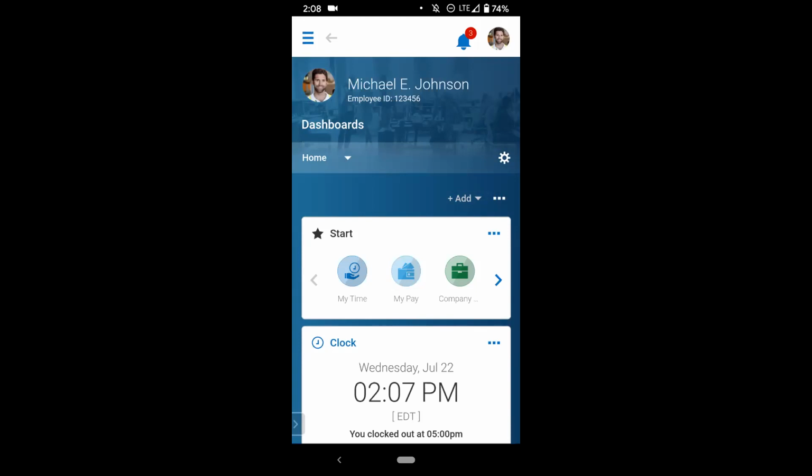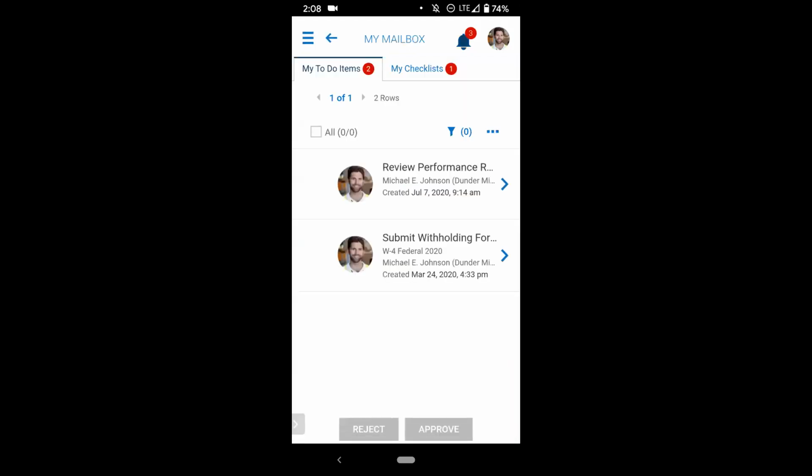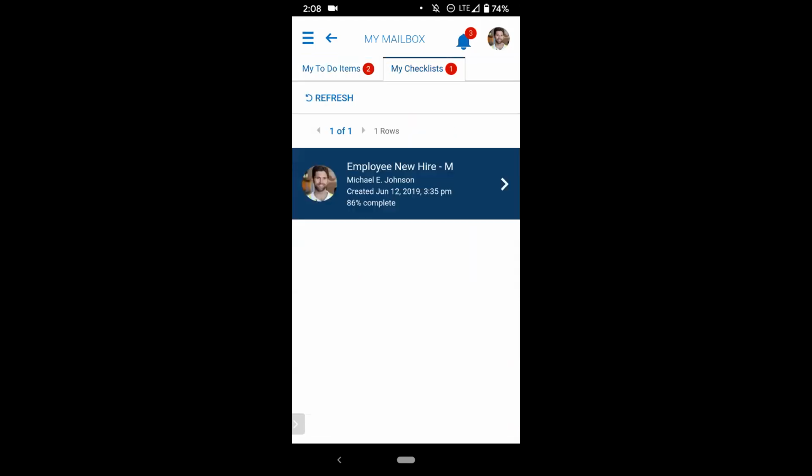As a new employee, I need to complete some new hire paperwork. I would have received an email saying, hey, you need to complete certain information, and given me directions for logging in, as well as where to go to complete the information. So I'm going to start off by clicking the bell item in the top right-hand corner. These are items that I need to take care of. Okay, we see My To-Do items, and then we see a My Checklist tab here. Under My Checklist, these are things that I need to do as a new employee.